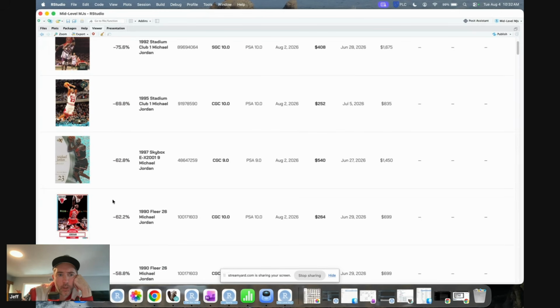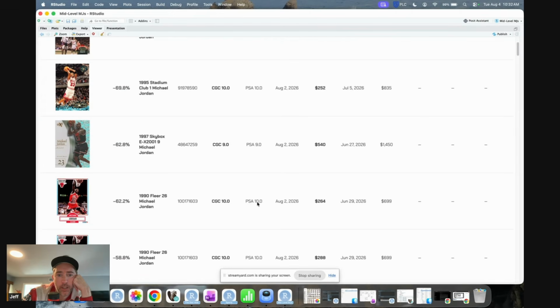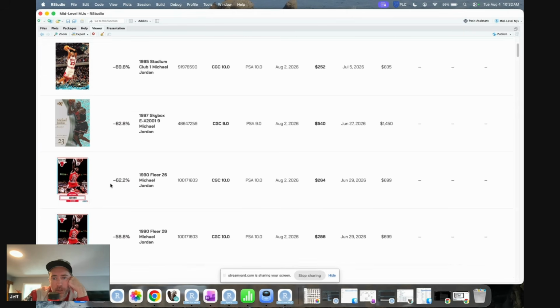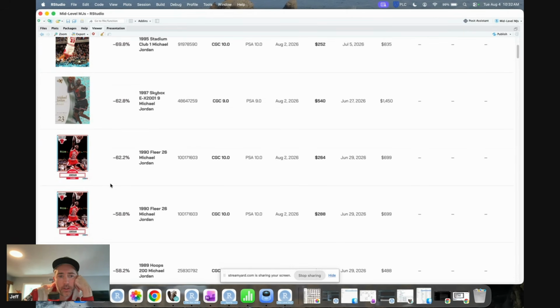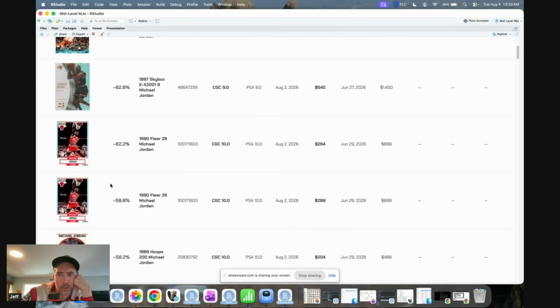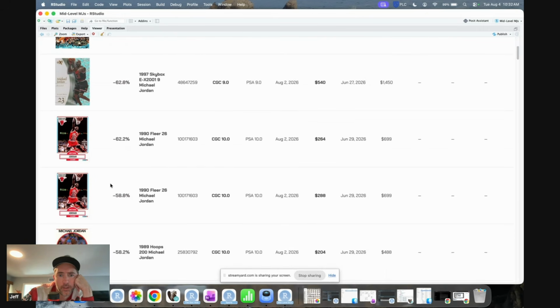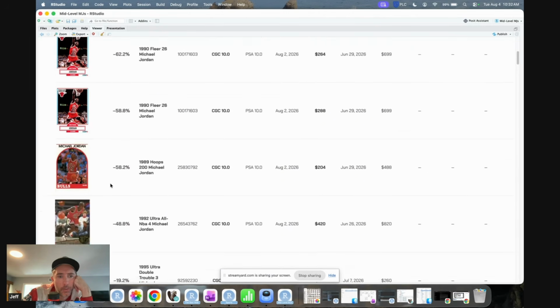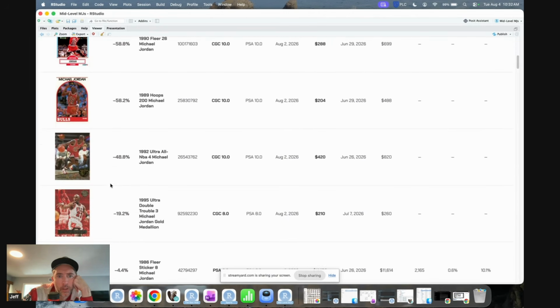as well. So then we've got the Fleer CGC 10. Look at the deal you can get on these cards even now. Although I'd be scared to hell to have a 10 of any grade with this card. The most common Michael Jordan card by, I think, like twice as prevalent as the second most common Michael Jordan card. Just crazy. Okay, we'll keep moving here.